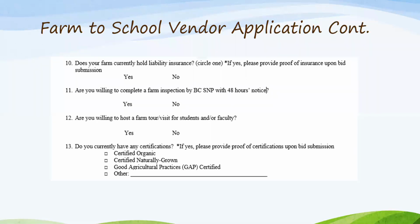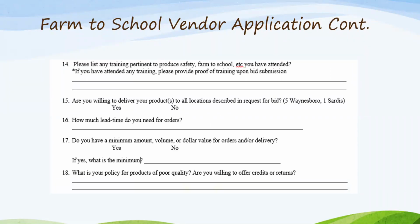We also ask if they're willing to host a farm tour for us, because that's something we're always looking for, places for the students to go. We ask if they have any certifications like GAP certification or if they're organic or anything like that. We don't require those, but that does give them extra points if they do. Then we also ask if they've had any produce training and have them give us proof of training they've gone to. We ask them if they're willing to deliver the product to all five of our schools or if they're only willing to deliver it to one location.